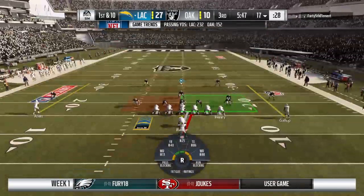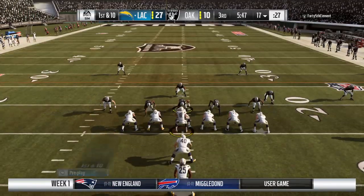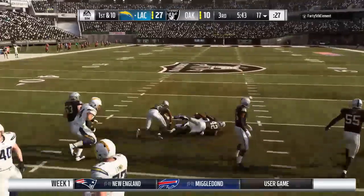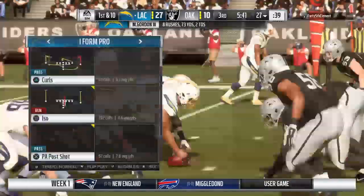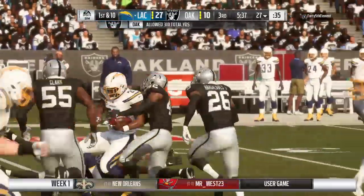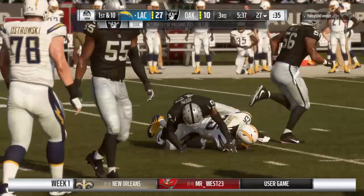Set! Green 39! Green 39! Now a handoff. This is Gordon. And he's taken down, but not before he gets this across the 25-yard line. It'll be a gain of 10 to start the drive out, and by a few inches, that'll be a first down.